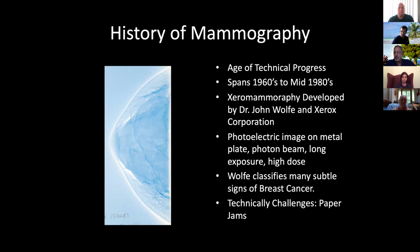The age of pioneers was followed by the age of technical progress. This era spans from about 1960 to the mid-1980s. The era's hallmark was the development of xeromammography by Dr. Wolf and the Xerox Corporation. Xeromammography produces a photoelectric image on a metal plate, generated by a photon beam using a long exposure and a relatively high radiation dose. An example of a xeromammography image is noted on the left. Using this modality, Wolf was able to classify many of the subtle signs of breast cancer.